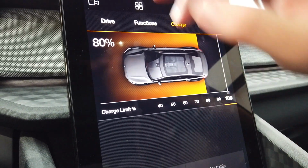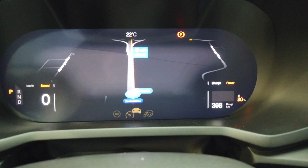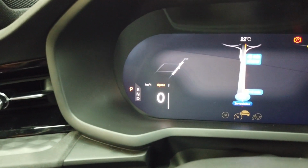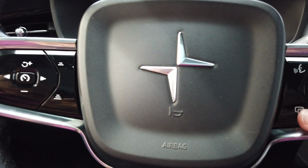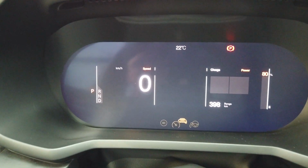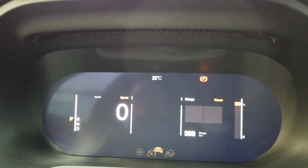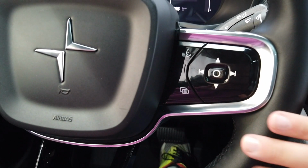Okay. If you move over to this side, we can see our display screen in front of us, so you can have your map here with your speed and your charge and your power all in front of you. And then we can change, this is your standard screen that you can use, so it gives you a bigger display. And as you can see, it's very minimalistic, but it gives you all the relevant information that you need, temperature.